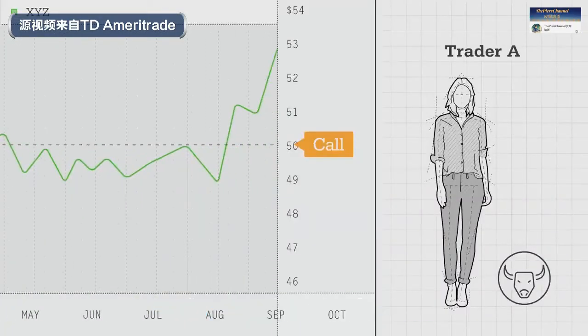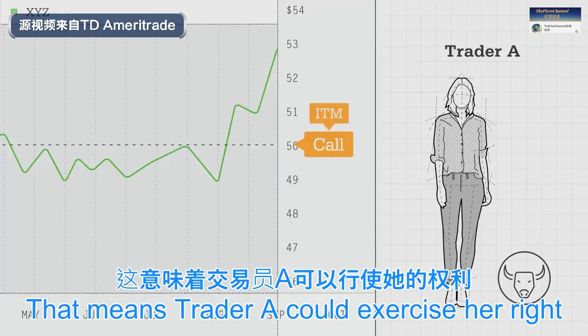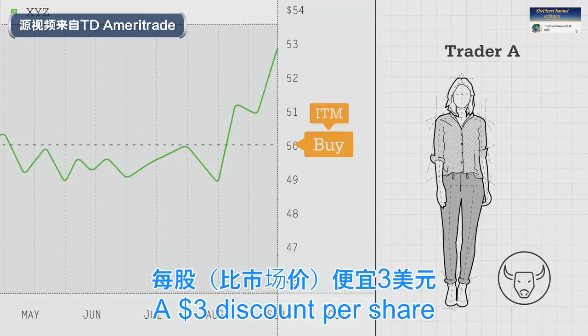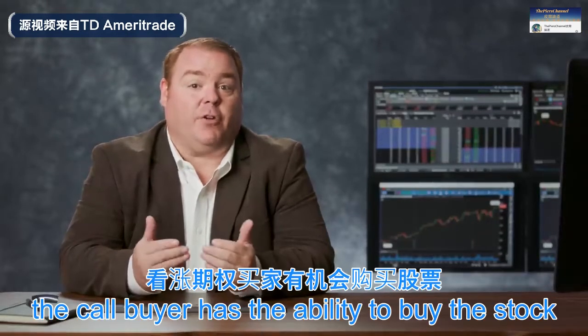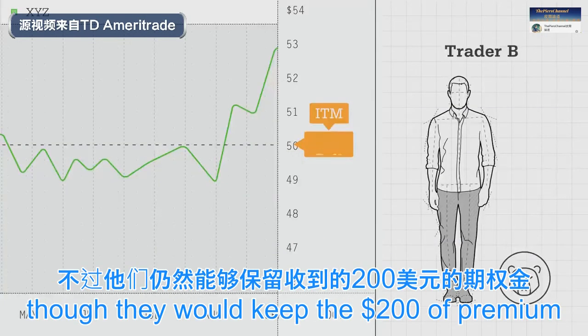Let's say the stock price jumps to $53. This would make the option be what's called in the money. That means Trader A could exercise her right to buy the stock at $50, a $3 discount per share. You can see why buying a call option is bullish. If the stock goes up, the call buyer has the ability to buy the stock for less than it's worth. Trader B, on the other hand, would have to sell the shares, though they would keep the $200 of premium.